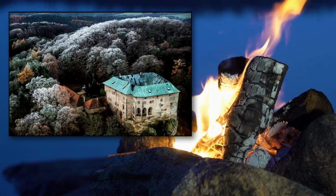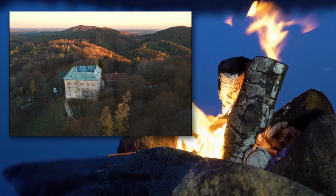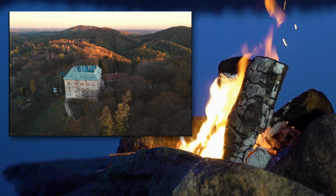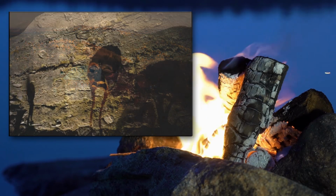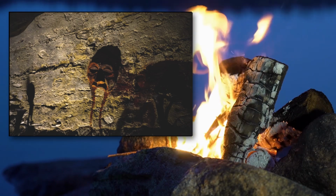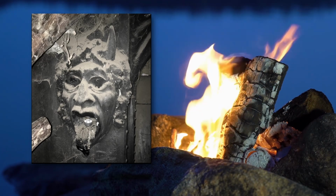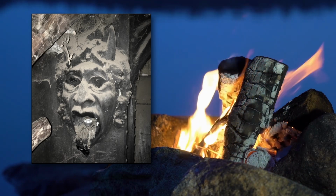Houska Castle was constructed somewhere between 1253 and 1278 during the reign of Ottokar II, the Iron and Golden King of Bohemia. It was built to serve as an administrative hub to maintain the large residence. At least that's what they say. But why was the castle built in this exact location? Well, that is where the story gets fun and interesting. It's believed the castle was built to keep something in rather than out.